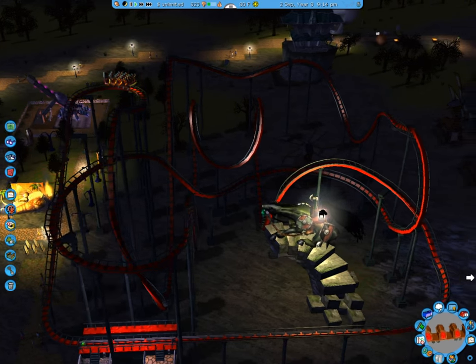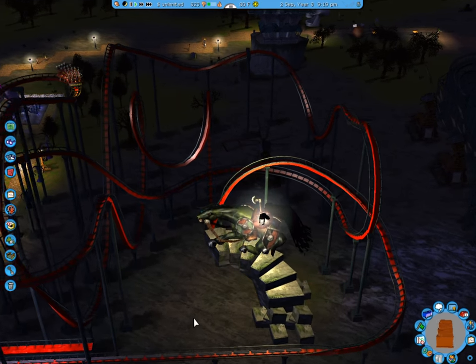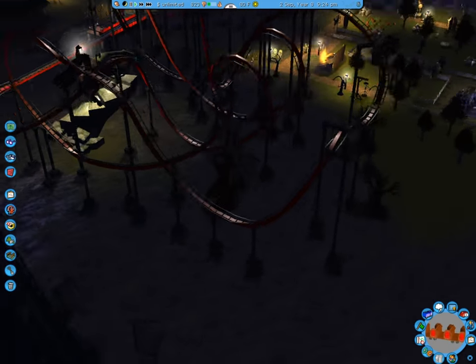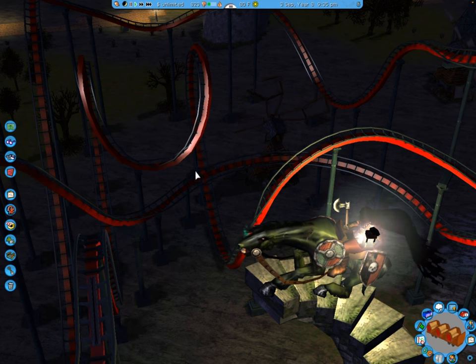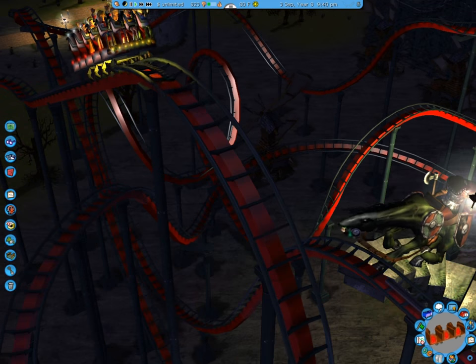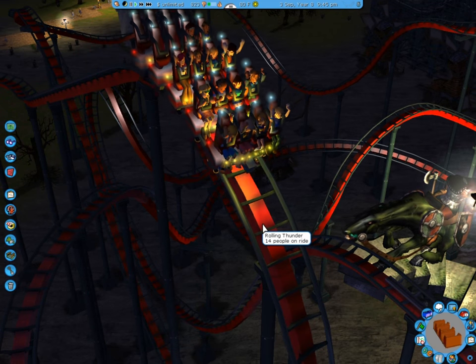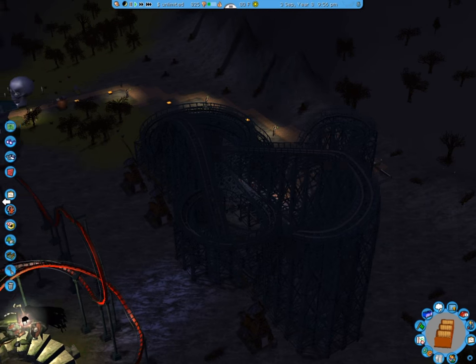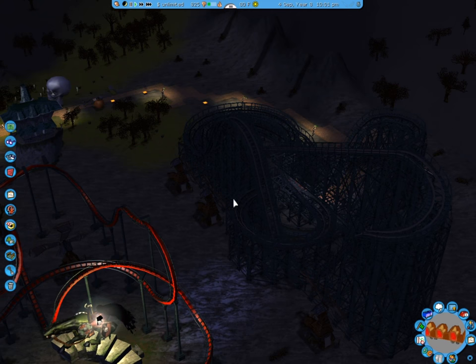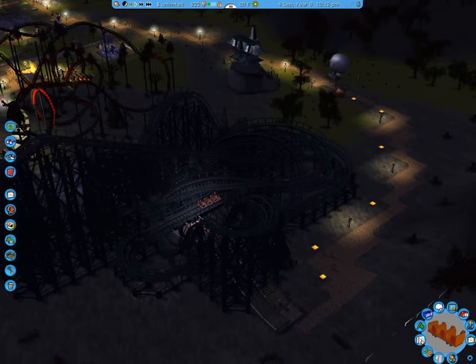This guy is only in the clip for like a split second, but the whole roller coaster is designed around him. It's supposed to go loop and then up and then right into the Headless Horseman. That's got a really nice feel to it. This is the Black Widow coaster. It's got a lot of those windmills on the sides of it.